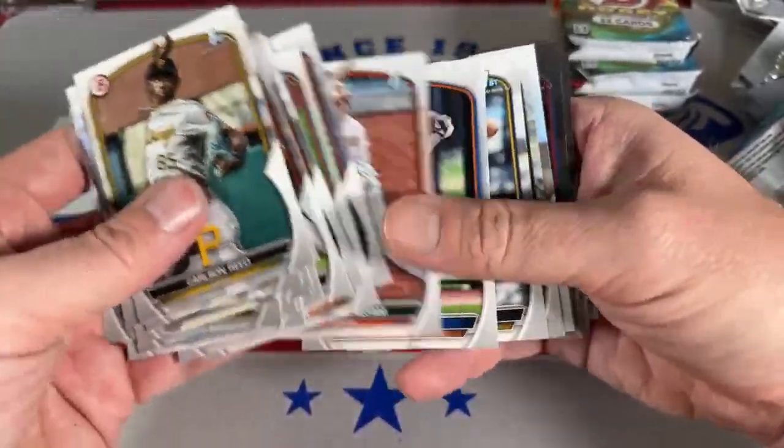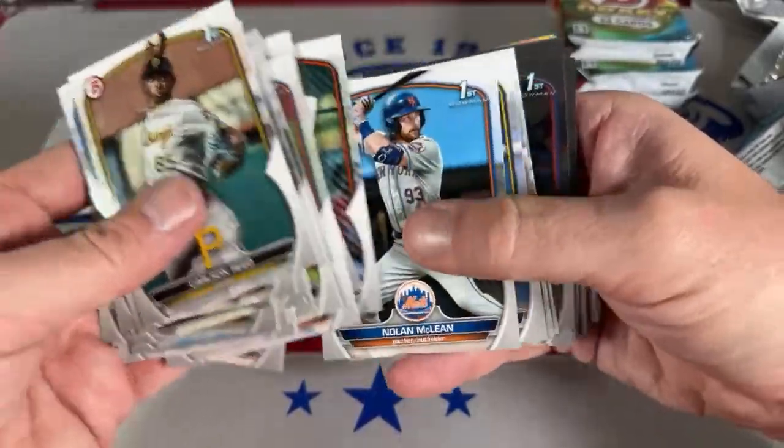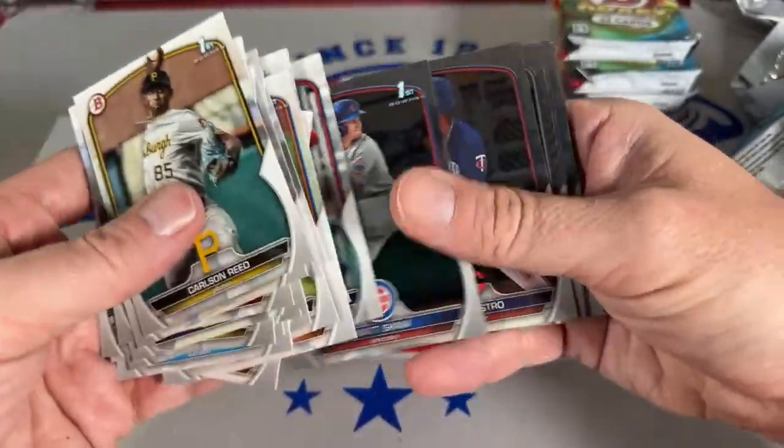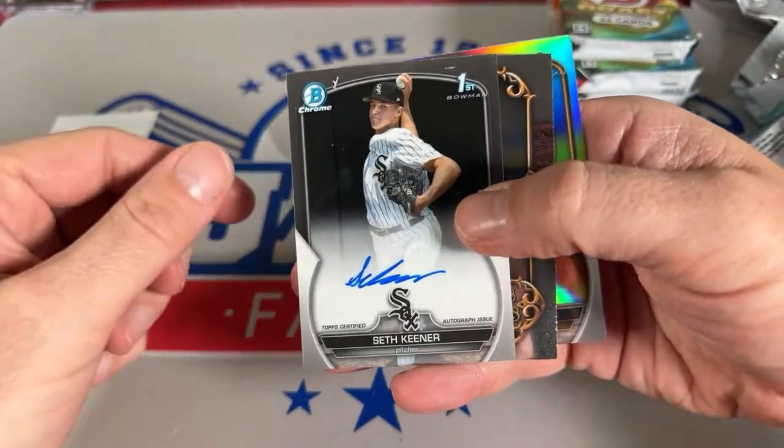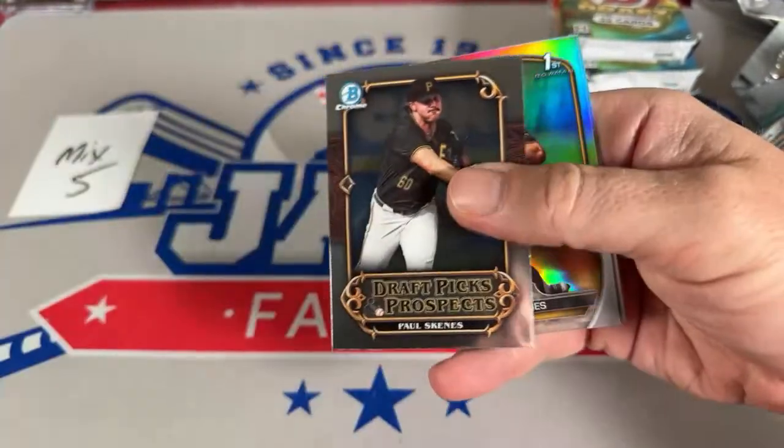Bryce Eldridge, first rounder. There's Matt Shaw. Seth Keener, I think, is the last autograph. Chicago White Sox. Brian Jackson gets that one.